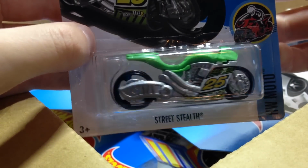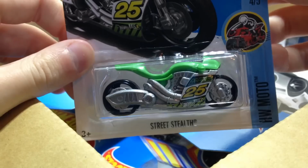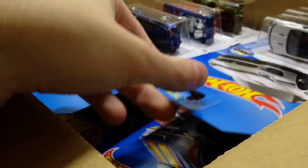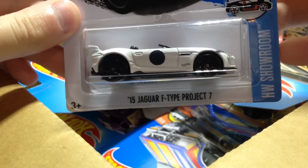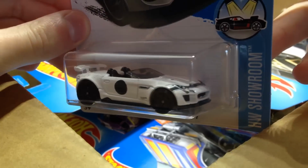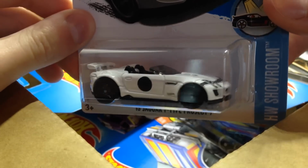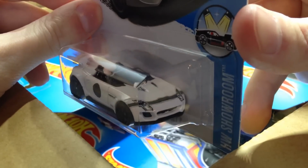Now, I do collect a lot of these, so I picked this one up. I tend to buy more of the BMW bikes and those kind of things, but this is just another cool one to add to the collection. Now, one of my favorites is the 2015 Jaguar F-Type Project 7. This one is a Kmart exclusive white color with the black wheels and the black dot and the black striping, and it's just an absolutely gorgeous car to add to the Jaguar collection.